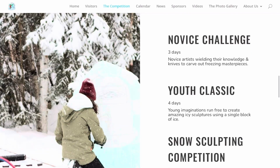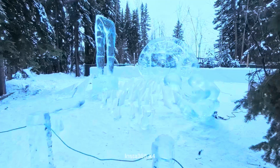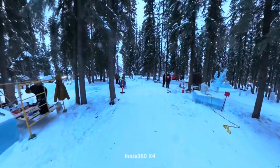There were also novice competition, youth competition, and snow sculpture competition. When we arrived, the multi-block competition had already ended. The double block competition was in progress, and the rest hadn't started yet.